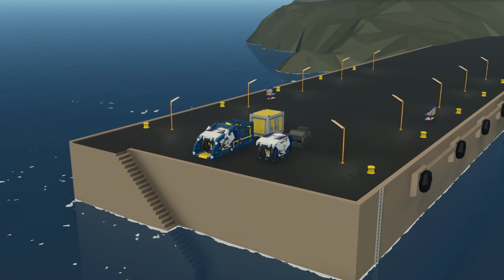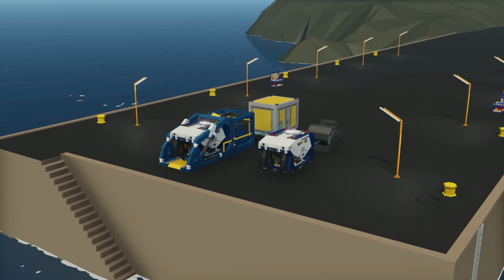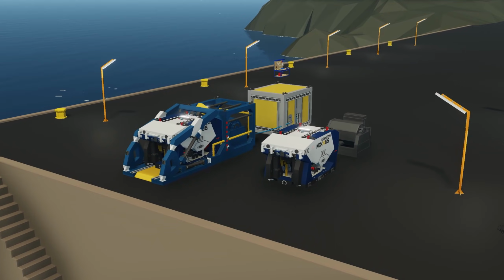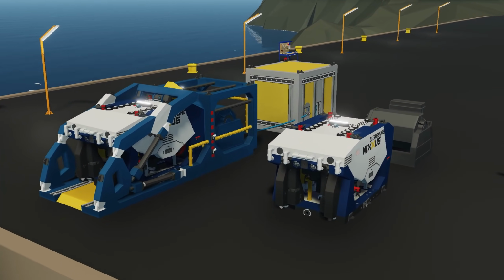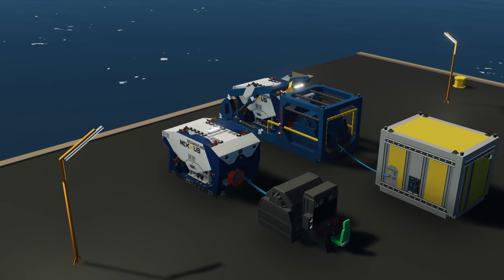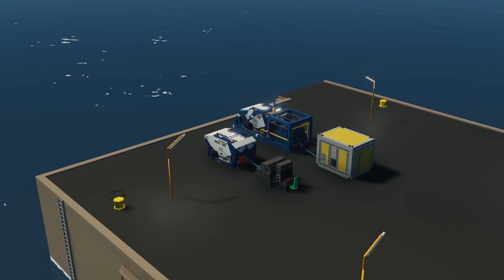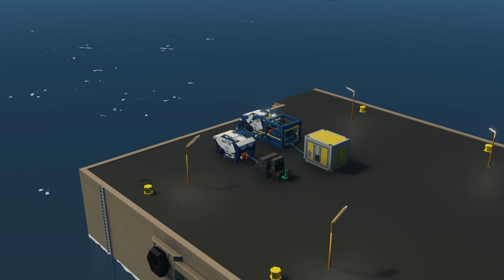And moving on to the next creation we have is going to be the NEXXUS Intervention ROV. As its name suggests, this is meant to be a remote controlled ROV that you can go and use to dive into your creations. Now this has got a couple different modules and different control screens and things. It looks really pretty cool. So let's go and spawn it and see how it works.